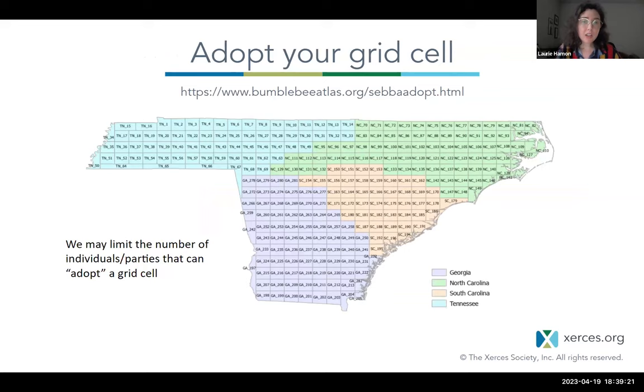And so what we've done is we've split our southeastern states into 276 grid cells that are approximately 50 by 50 kilometers. And we do this in order to spread out our effort throughout the Southeast so that we're not concentrated on those urban centers like you saw from that distribution map. We imagine that urban centers or grid cells that are on highly populated places are going to be popular. So we may actually limit the number of individuals or parties that can adopt a given grid cell in order to spread out our efforts effectively.